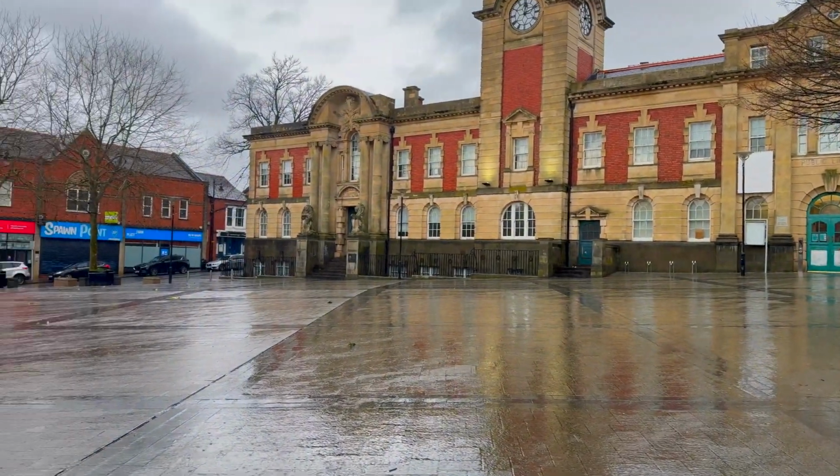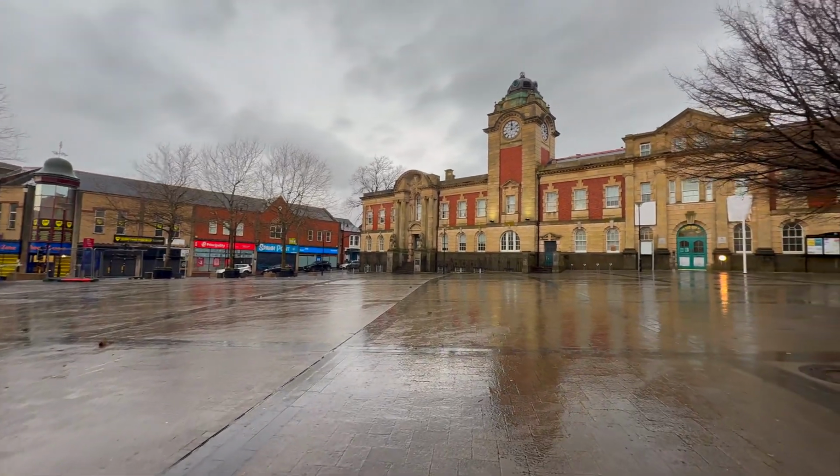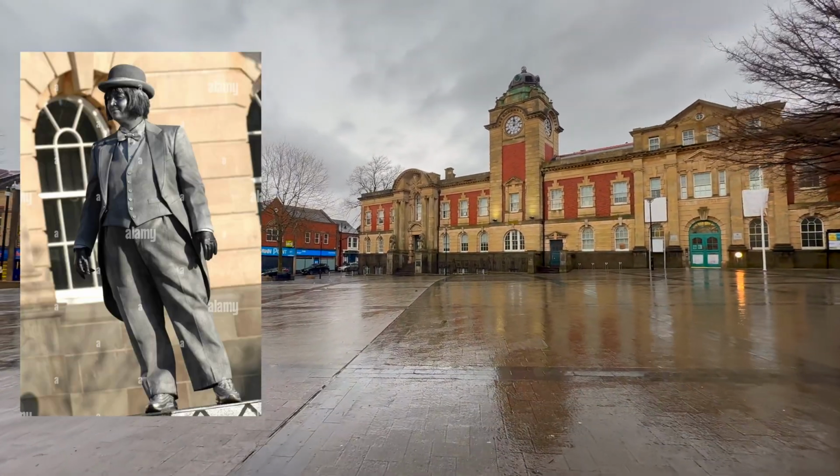This square was used many times on Gavin and Stacey, most notably for a scene where Nessa was dressed up as a street performer.